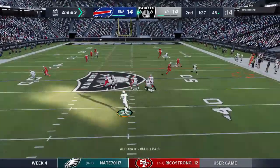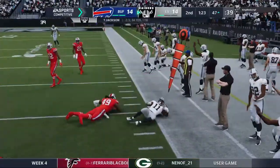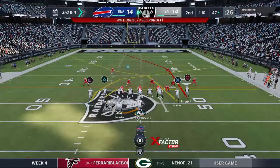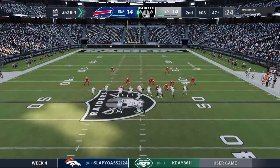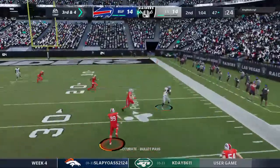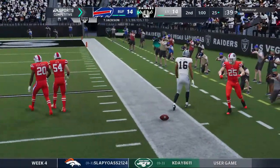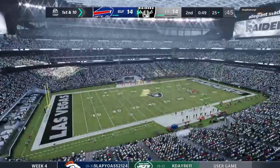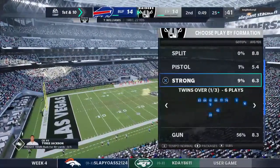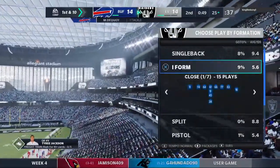On 2nd and 9, Jackson. Reception here by Ruggs. His 2nd catch, and this one not nearly as electrifying as his first. And it'll bring up 3rd down now. To throw is Jackson. He's got him in. It's Williams. And he's got a first down as the tackle is made at the Bills' 25-yard line. Now the Bills will use the 2nd of their timeouts as they get the stoppage with just under 50 seconds remaining in half number 1.